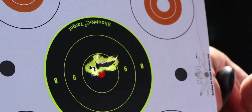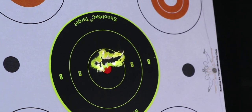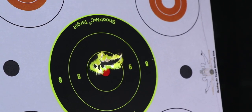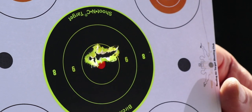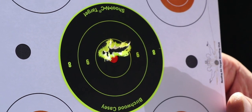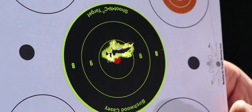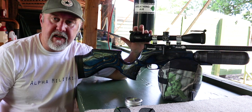One thing I would say is that the trigger on the Red Wolf is electronic and is quite light. It takes a little bit of getting used to, but it's fully adjustable and you can adjust the weight to suit you. But once you get used to it, it's a really pleasant, crisp two-stage trigger to use. So there you go. That is the Daystate Red Wolf Midnight.